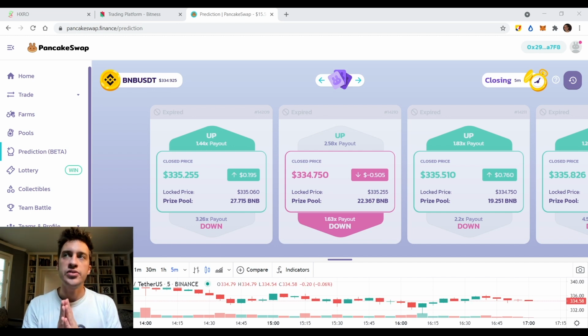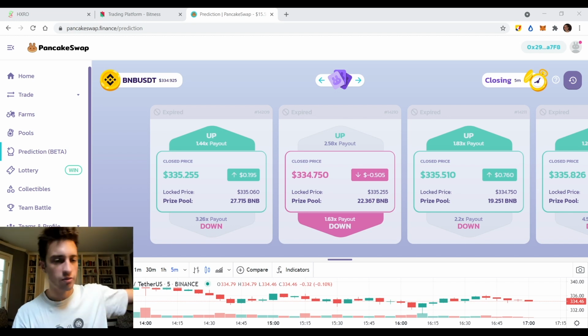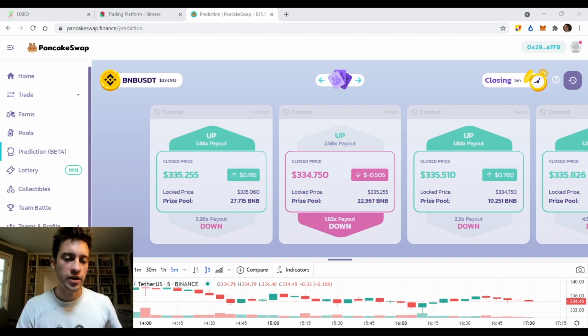Now, if price does go down, then your excess profit, by my math, is around $33. Because you put in 33 here, you put in 33 on the other, and then in total you walk away with 99, making 33. Great. Now, what's the other scenario? Let's say price rises.